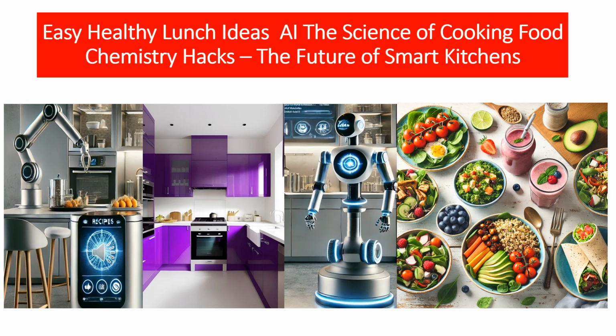But what about sustainability? We'll tackle zero-waste kitchen hacks and how you can turn food scraps into delicious meals while cutting down on waste. And here's where it gets even more futuristic: 3D printed meals you can make at home. Yes, food printing is real, and it's changing how meals are prepared, customized, and consumed.